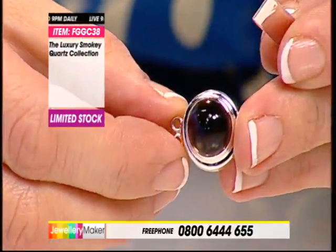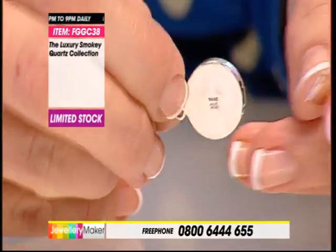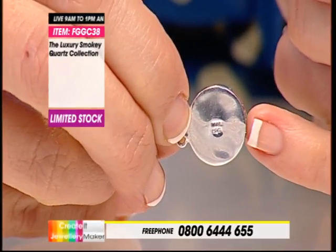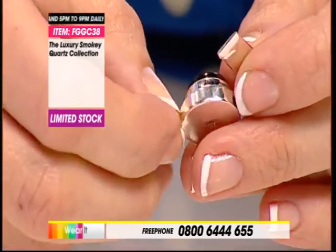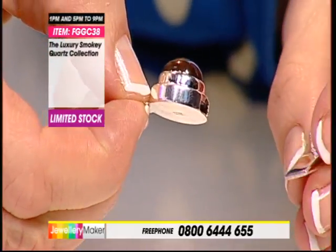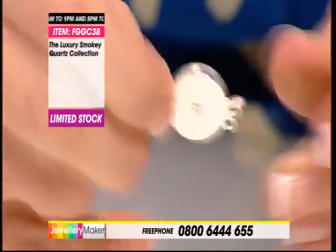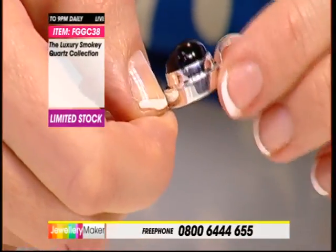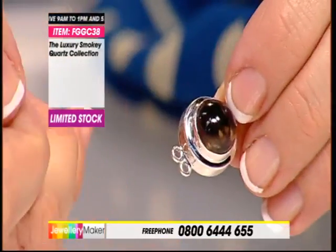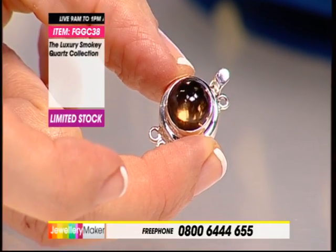Sterling silver, smoky quartz, box clasp. Now, on average, the gems set into this can be 5 to 6 carats. And you get such a gorgeous quality because it's solid silver. On average, again, nearly 3 grams of sterling silver just to create the setting for this majestic, flawless gemstone. And then you've got the tongue and groove action that just slides in. It locks into place. It's extremely sturdy, and you've got the two links for attaching your bracelets or your necklace, or using it as a feature piece, as Sheila quite rightly has said throughout the day.